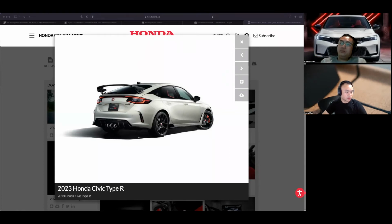And really nice side skirt and fender. I guess another extraction vent on the front, a carry over from the FK8 in a sense, with the side skirt. The wing, though. Let's talk about the wing, because I think the rest of it is predictable. The rest of it is cohesive. To me, the wing is not cohesive, but I've heard different takes on it. I've watched a lot of reviews on this car.